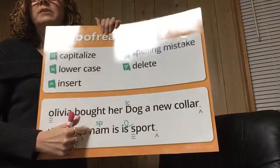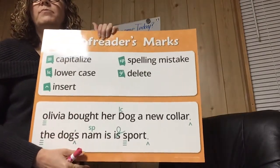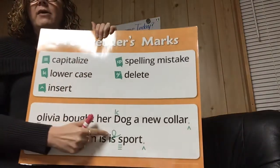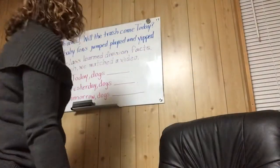SP for spelling. Spelling mistake. Name. That's not how you spell name, so they put SP above it to let themselves know they need to correct that. And then this is delete. I say, take it away, okay? And that would be for anything that you put there that does not need to be there, okay? Like if you put two words twice.